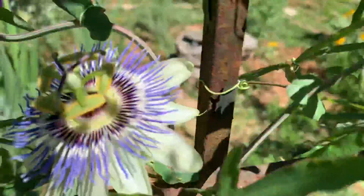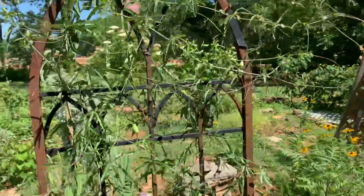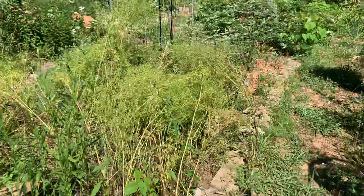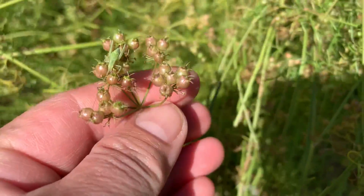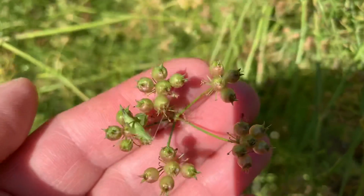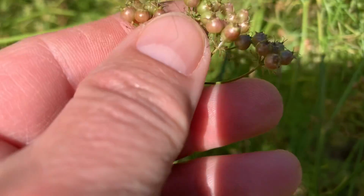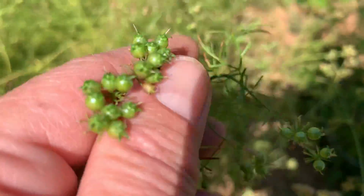Maypops. They're really enjoying growing up over the trellis that I put in here. This is cilantro, gone to seed, with a little tiny bug on it. So it's called coriander when it goes to seed.